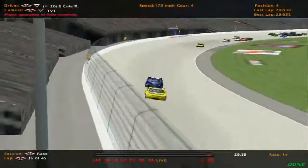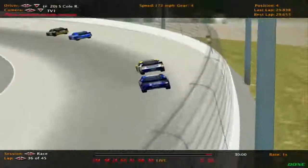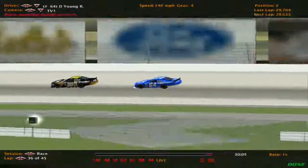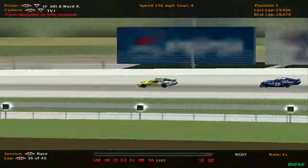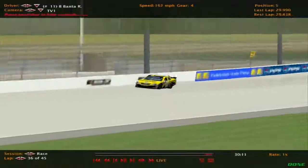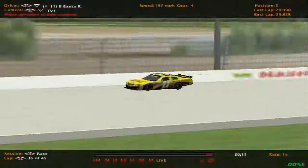The top 4 have just separated themselves from the rest of the pack. It's 2 cars in each group right here. Dylan Young has caught back up to Sean Henley. And then Barney Ward's trying to hang on to 3rd over Seth Cole. And you see Brody Bantas, he's kind of by himself right now in 5th. He probably likes it like that. He don't want to wreck.